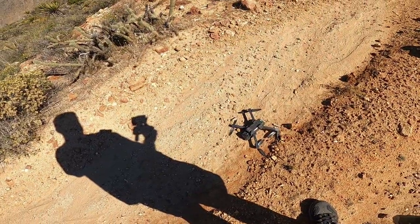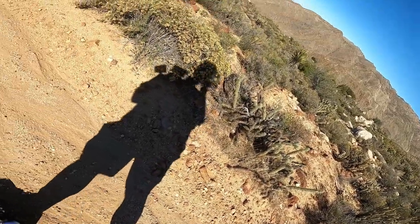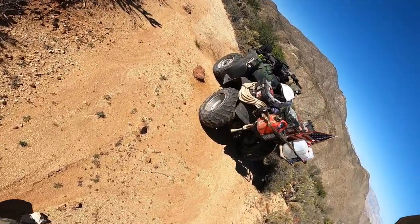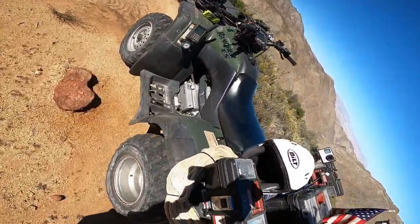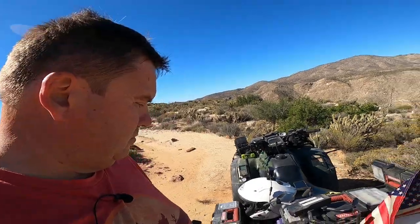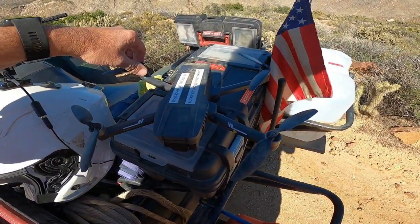Not sure what happened there, but it crashed at the last minute. Why? All right, but at least we recovered it, and it's still recording. Yeah, it looks like it went stupid at the last minute. I don't know what happened, but it sort of did a spiral and flipped upside down, and I had to do the emergency shutdown. I think it's okay though.